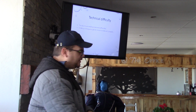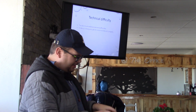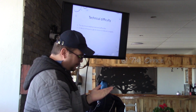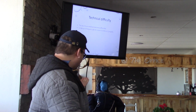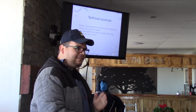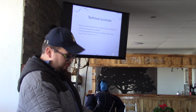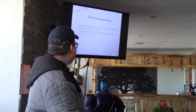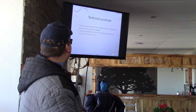Conclusions. Technical difficulties. What I discovered mostly was the aluminium welding. We couldn't attach the aluminium plate properly. And the second problem was to find a strong enough, powerful enough DC motor that can support that weight and rotate it. My technical successes: thanks to a business right outside this very building that helped me weld the aluminium together, and thanks to Nick's help, we have managed to find a strong enough DC motor that can hoist Mr. A.C.E. and rotate him properly.